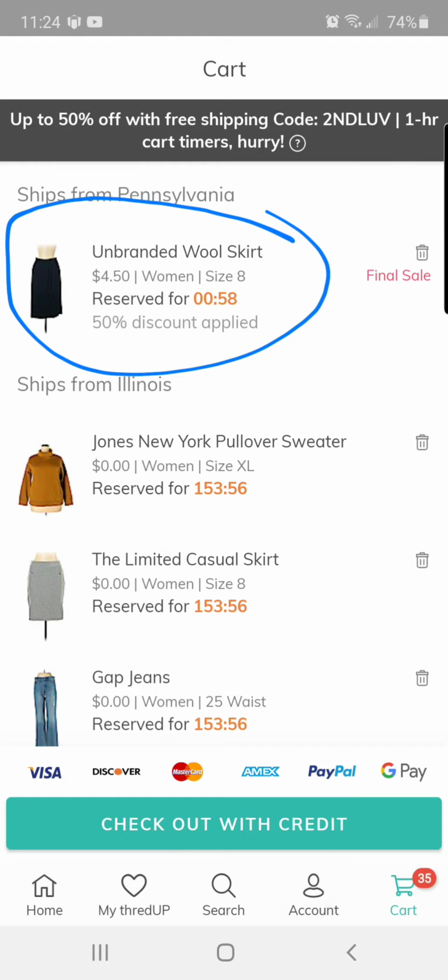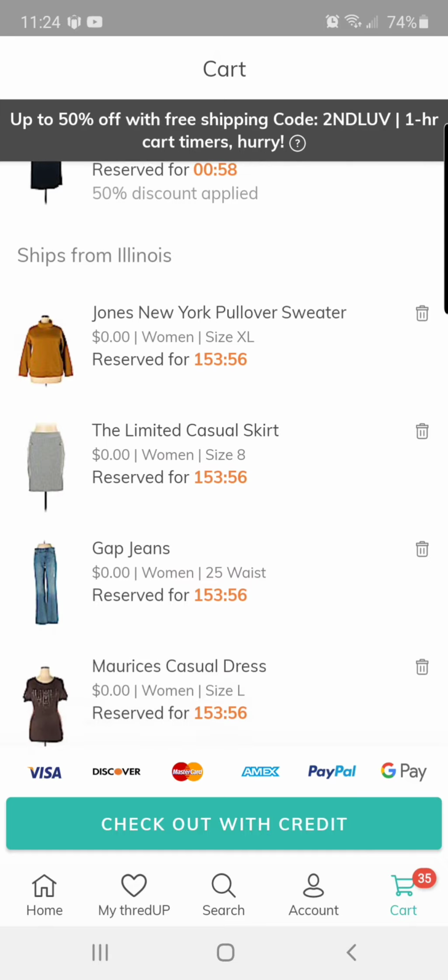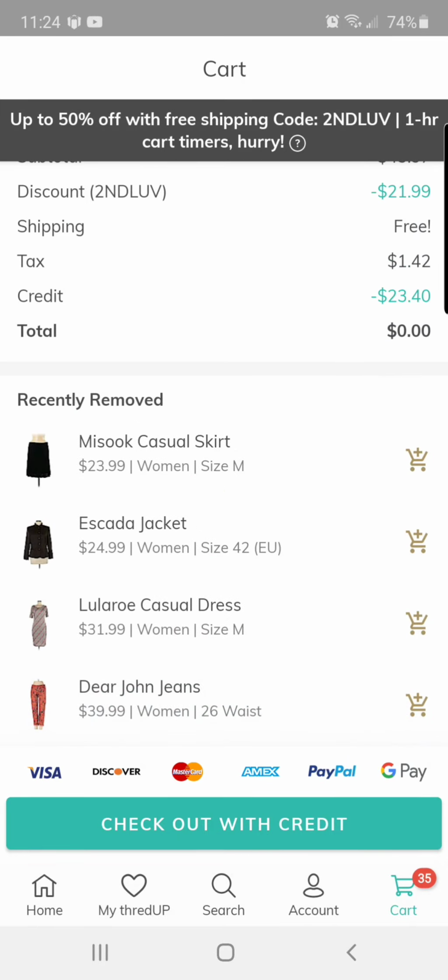It is my size. Okay, so I reclaimed 33 of my items. Let's scroll to the bottom. I did previously have a silk skirt and an Escada jacket. The two items here are the ones I'm just letting go. Yes, there is a LuLaRoe dress. It was a hideous print. I believe somebody just gave it to me, but I'm not claiming that back, and I'm not claiming the Dear John jeans.